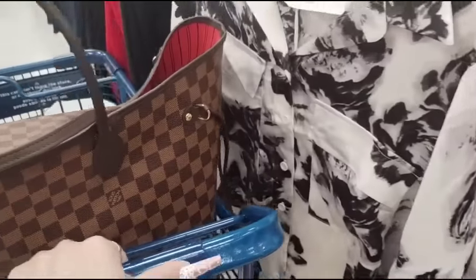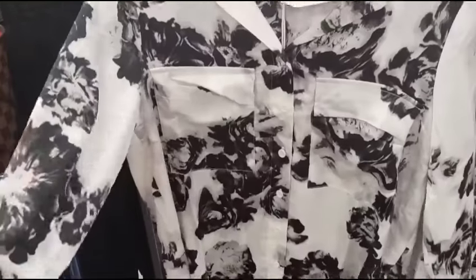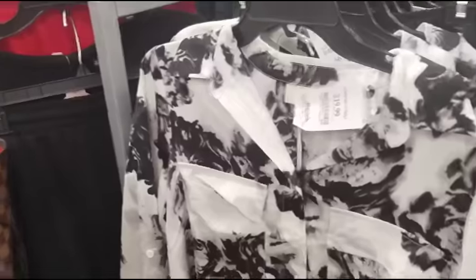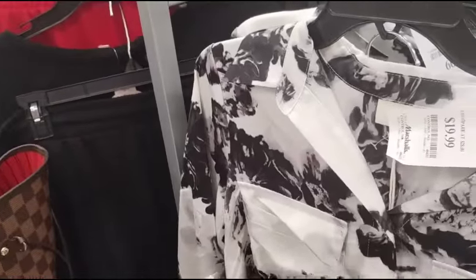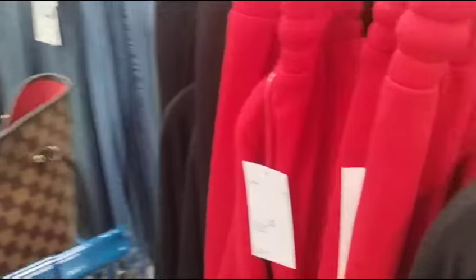Alright, this is also a set, $19.99. You have the big floral print, and then you have the palazzo pants. And it goes from small to XL, but this, again, runs really big. So just keep that in mind. Even if you're plus size, come into the straight sizes, because you never know what you're going to find.